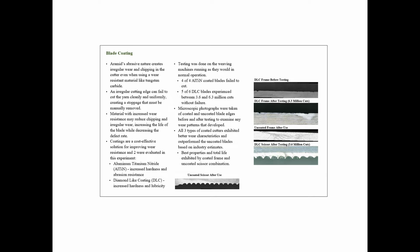This data showed that the aluminum titanium nitride coating caused issues with the performance and did not allow the scissor to complete cuts, while the diamond-like coating cut through all tests and was not worn down even after millions of cuts. Using micrographs, the team was able to closely observe wear patterns, which also showed the coating's ability to increase longevity.